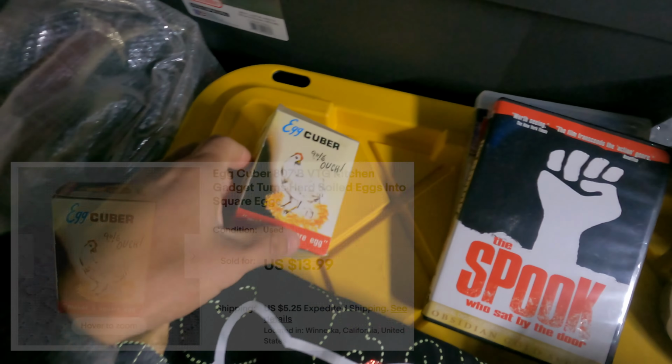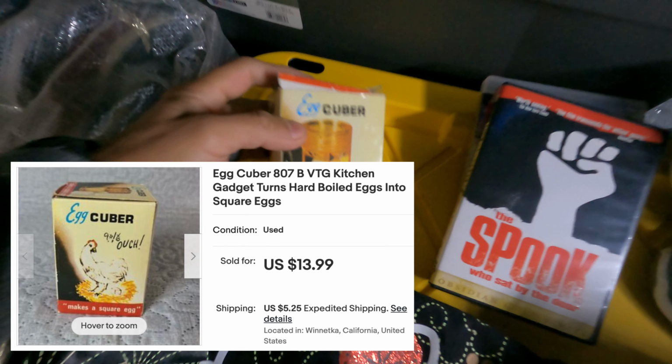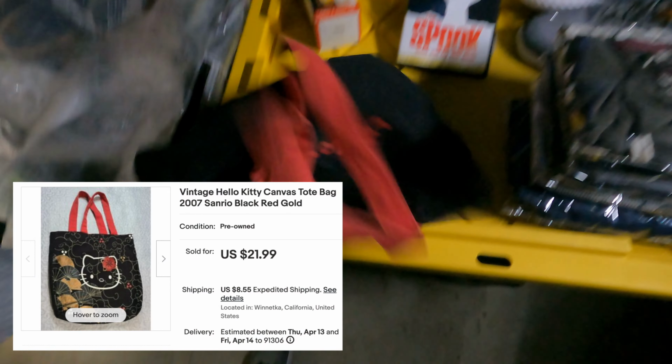I made a funny reel about this thing and how it's just kind of a silly pickup, but it sells. I think I paid $1 for it and it sold for 14 bucks. This is an old bag that my wife had laying around in an old storage bin. This is obviously a Hello Kitty tote bag.